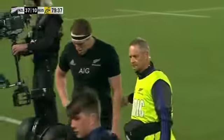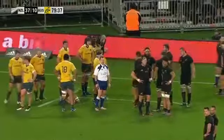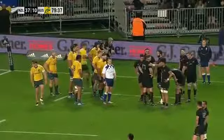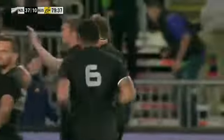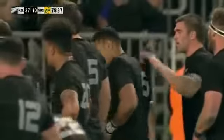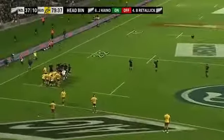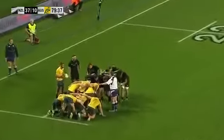So Brodie Retallick comes out. Is he coming on? Have you got anybody to bring back in? We run Jerome Kaino back on, get him alongside Sam Whitelock. Henry Speight back on too, because Hodge had a collision at the other end with Fekitoa's thighs and he's off. Shoulders please, boys. So just 30 seconds remaining.